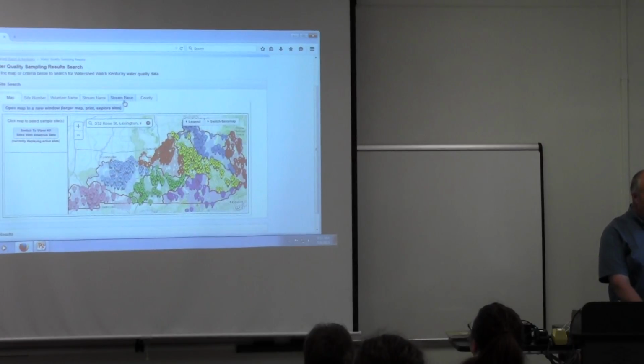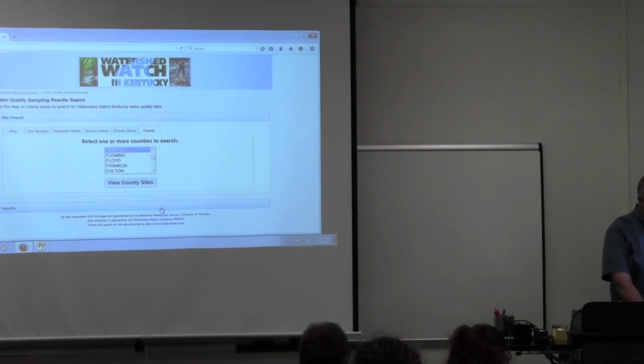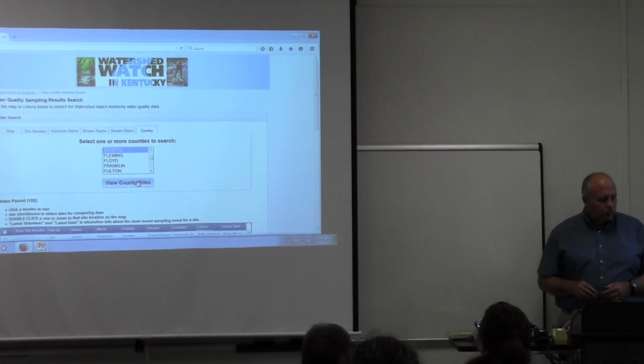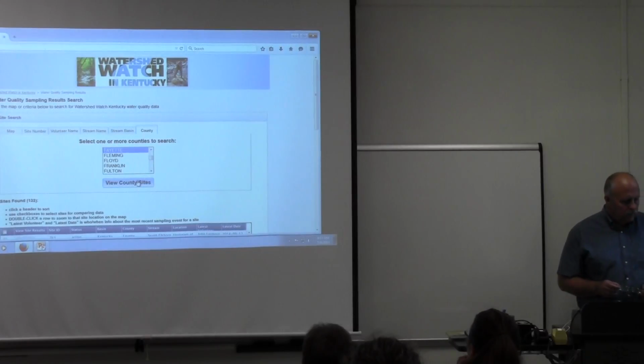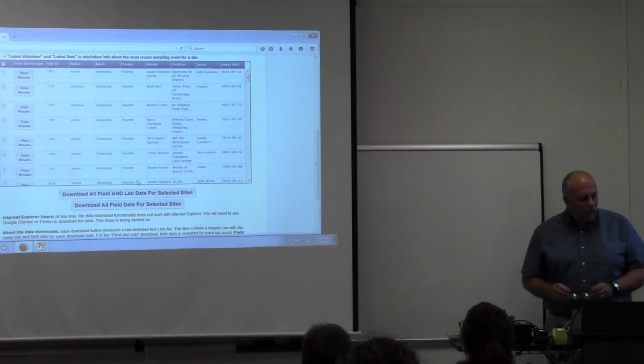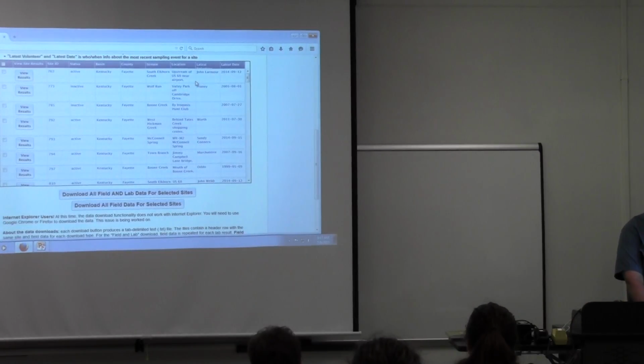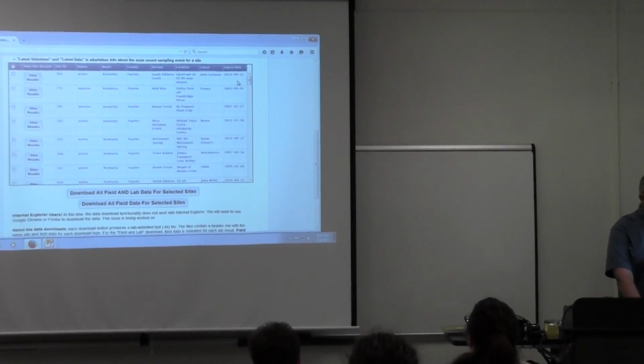But you can look by stream basin or by county, and just by county here, I'll go down and show you Fayette County. What you get is a list of the samples that were taken with the ID number, the status, whether it's active or inactive, county, the stream name, and where it's located. Like the top one is South Elkhorn Creek, upstream of Route 60 near the airport, and it tells the date of sampling.